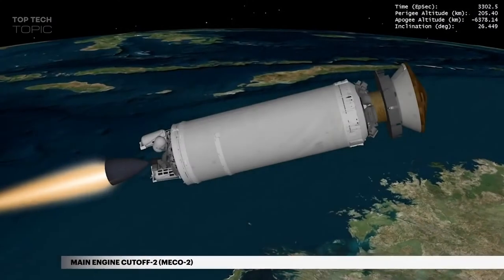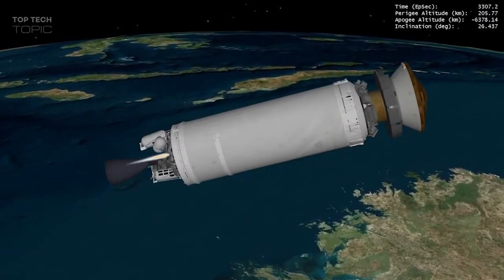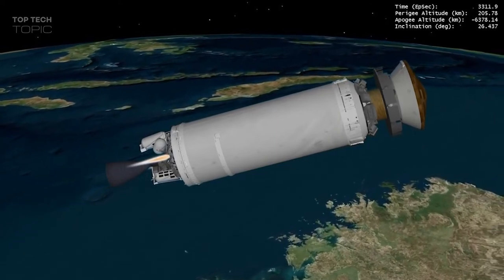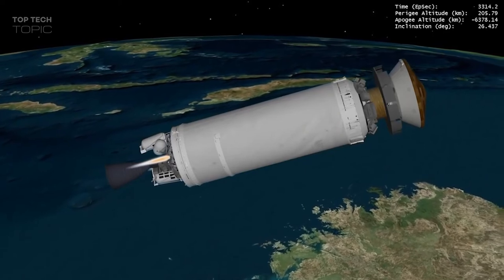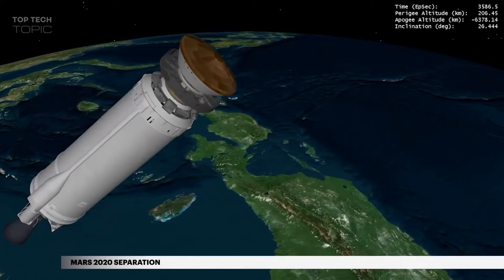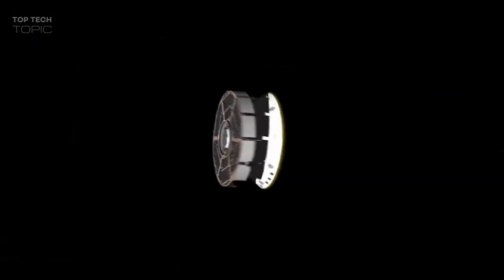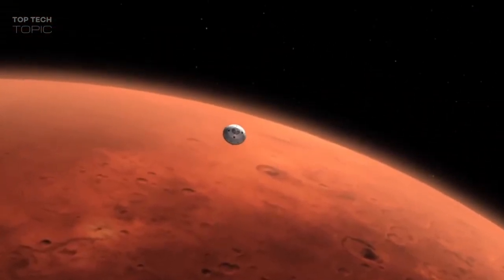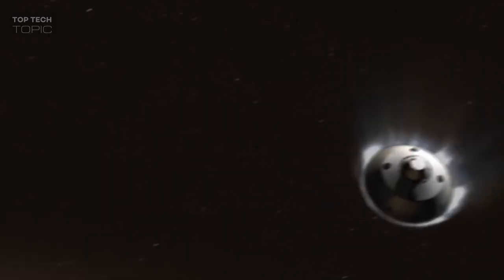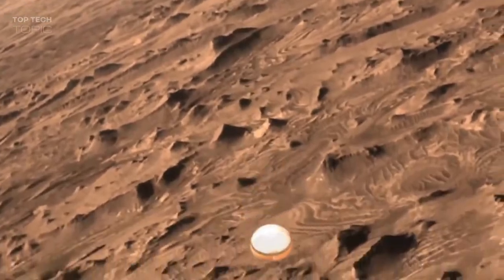Approximately 8 minutes later, final cutoff of the Centaur main engine occurs. This completes powered flight. Centaur will coast for nearly 5 minutes in preparation for spacecraft separation. At about 57 and a half minutes, Centaur releases the spacecraft into a hyperbolic orbit, traveling at more than 41,000 kilometers, or nearly 26,000 miles per hour, on a 7-month cruise to Mars, where it will seek signs of ancient life on the red planet and collect rock and soil samples for possible return to Earth.